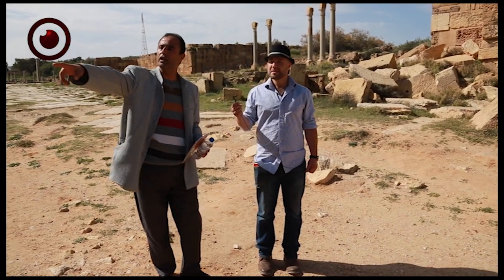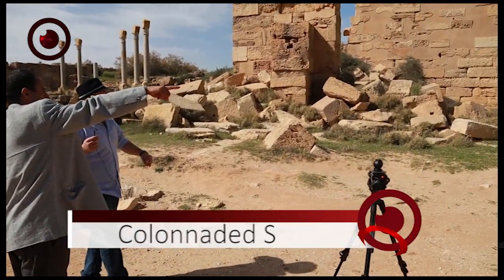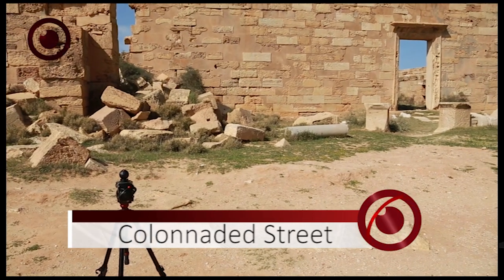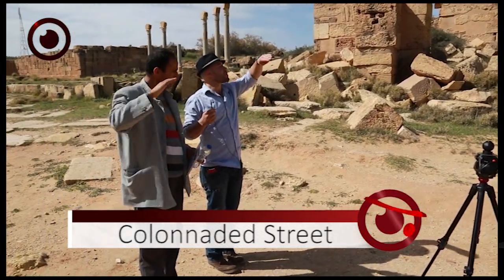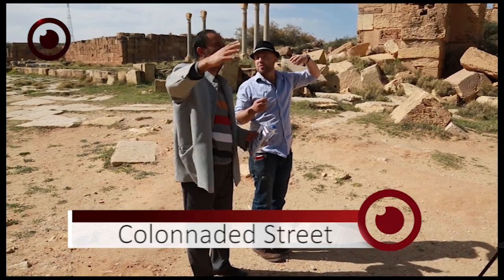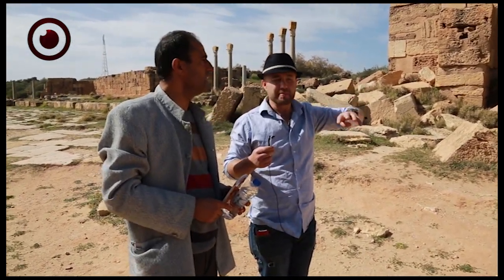Okay. Now, if you look at the bases of the columns here to the right or to the left, every 2.5 meters there's a base of a column. Okay, so this is where the columns used to be. Of course, in the middle here it's an open air road, but on the sides it's all covered. Oh, so there would have been like a roof on either side. Yes, on the sides, for people to walk in the shade. Exactly, but in the middle is an open air road. Horses and carts have traveled through the area.